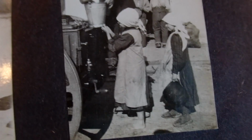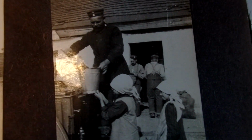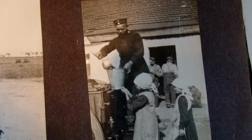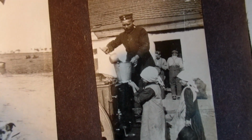Looks like he's feeding them out of that mess kitchen there. Must have been starving with the war going on. That's a really nice humanizing photo, actually, isn't it? Yeah, let's appreciate that for a second. The fact that, you know, they're feeding these civilians so they don't starve. It's important stuff. It's really important stuff.